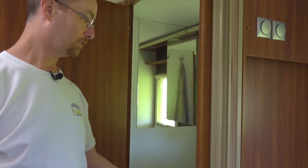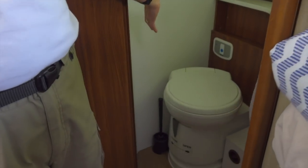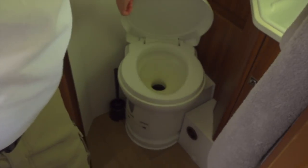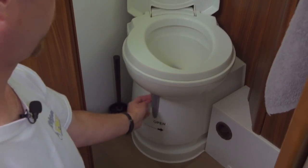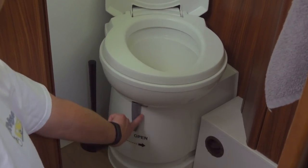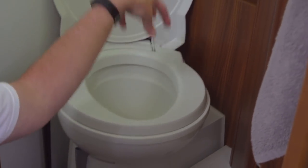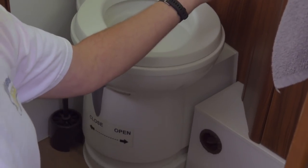The toilet room itself, pretty standard. There's a toilet and a sink. Nothing too extravagant here. The toilet is a simple slide the latch open. Down here, you slide it from closed to open in order to use the toilet. And once you're done and you've flushed, close it again. It goes right down into the cassette, which is then removable out the side of the RV.